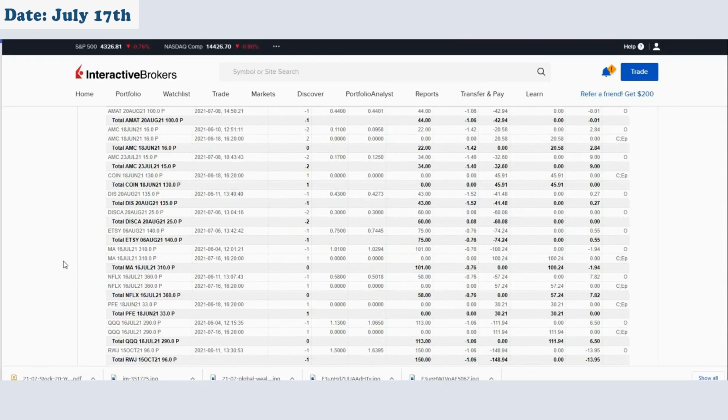So here's a look at my options trade inside Interactive Brokers. This is just a breakdown of what happened and the overall transactions. So on June 4th, I sold a Mastercard put option, -1 here because I sold short for $1.01. There are 100 shares per options contract, so the total is $101, -76 cents for commissions. And so I ended up with $100.24.